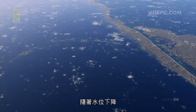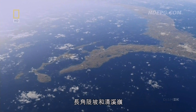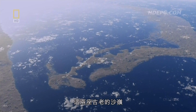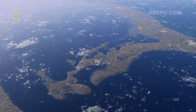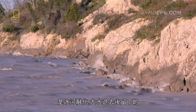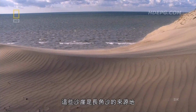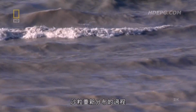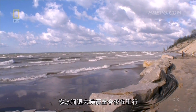As the water level drops, we see two massive sand ridges, Long Point Escarpment and Clear Creek Ridge, hidden from view until now. Both of these ancient sand ridges almost bridge the lake. Only 20 kilometers west of Long Point are these sand cliffs, laid down by waters receding after the ice melted. These cliffs feed Long Point and probably helped build up the ancient ridges, a process of sand redistribution that has been going on ever since the glaciers retreated and continues to this day.